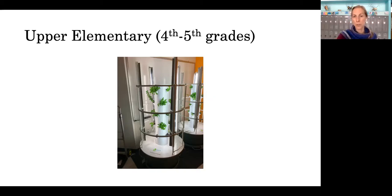It shoots up through the center, hits the cap at the top, and then it trickles down. All those plants, their roots are inside that cylinder. So those roots are having nutrient water trickle down on them. The frame around it is a structure where we can hang our grow lights.